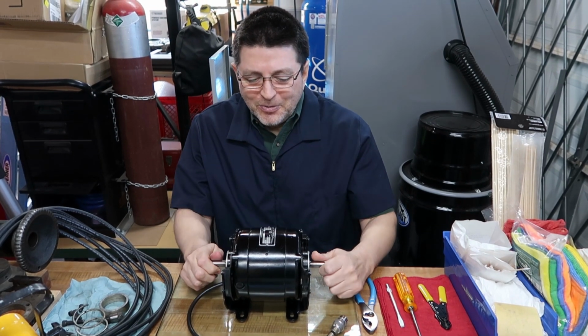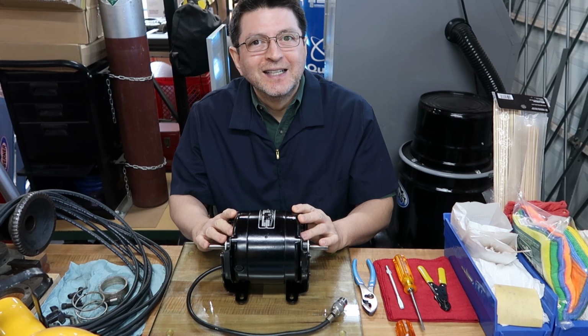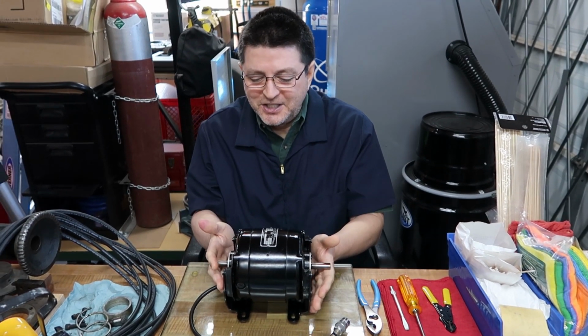Yes, you do see an old Bodine motor, and I love it. I love these older motors because they're so heavy and so pudgy.